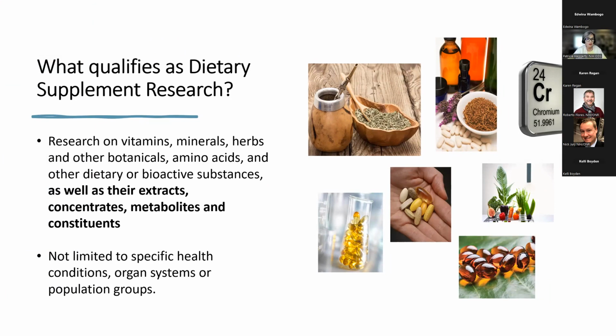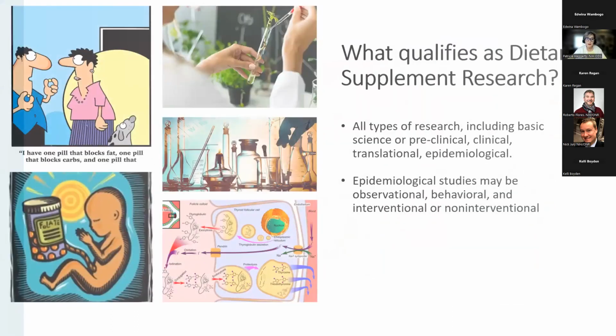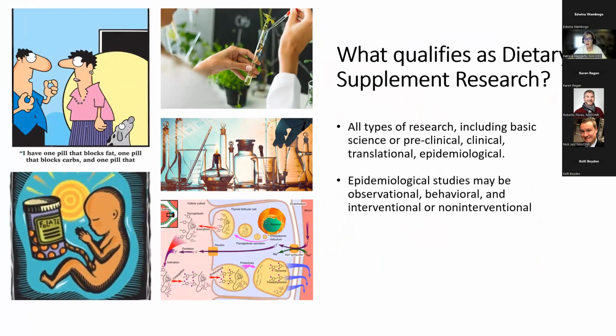What qualifies as dietary supplement research? In addition, all types of research, including basic science or preclinical, clinical, translational, epidemiological research are applicable. And epidemiological studies may be observational, behavioral, and interventional or non-interventional.